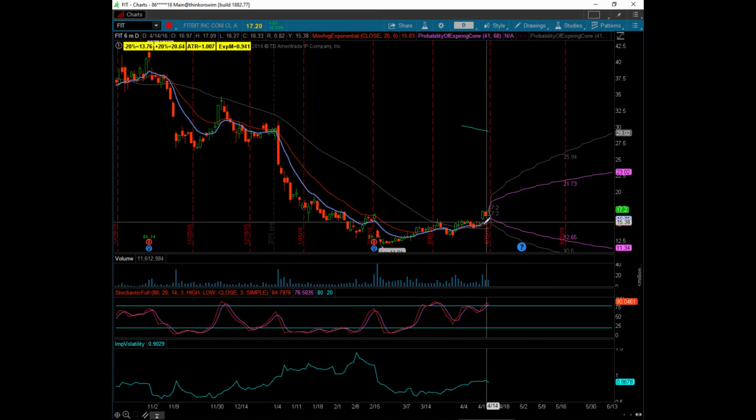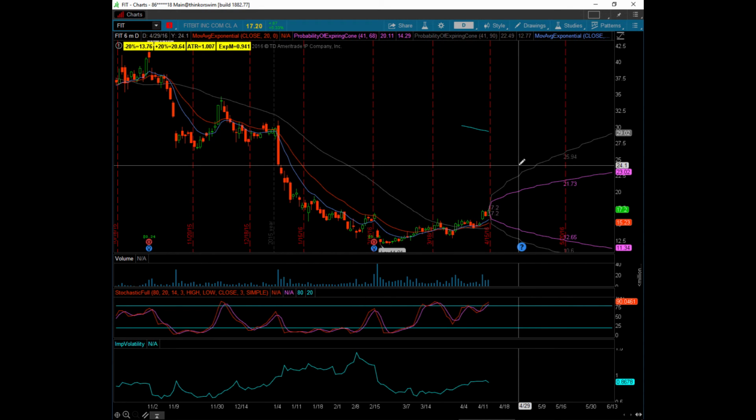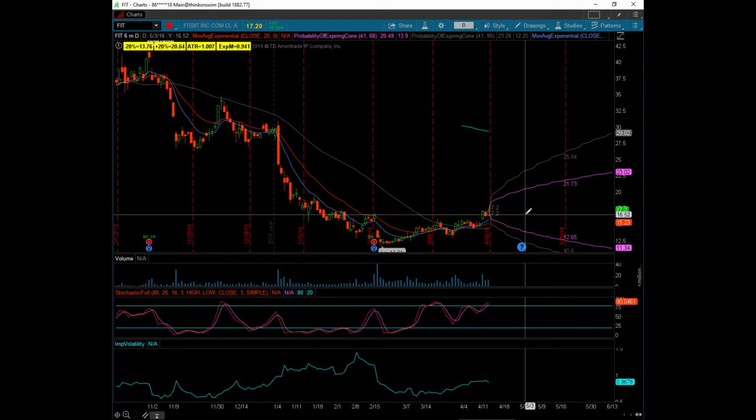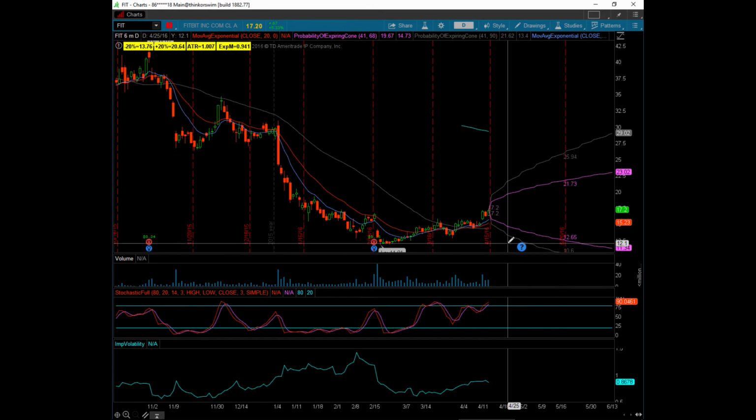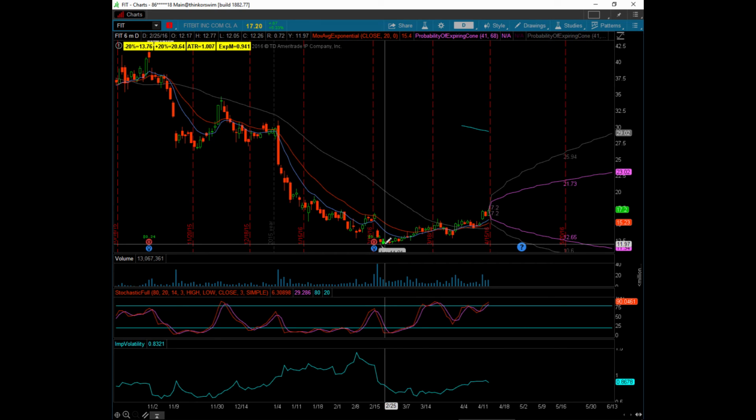But what I like about this is it's cheap. It's a cheap stock. Again, under $20. At the money covered calls are yielding pretty good, but I do like the naked puts on this one. I do like 12. The 12 strike, because that's near the last support. That's near the all-time low.